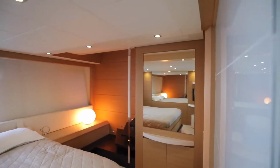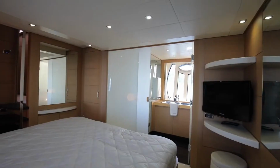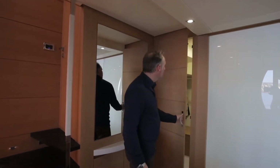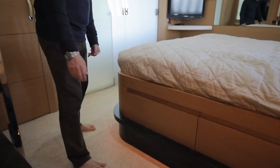In the interest of giving you a buyer's perspective of the yacht though, let me show you a couple of extra features here. The wardrobe that appears limited from the outside but actually stretches far back to offer plenty of space, added to these other storage areas.